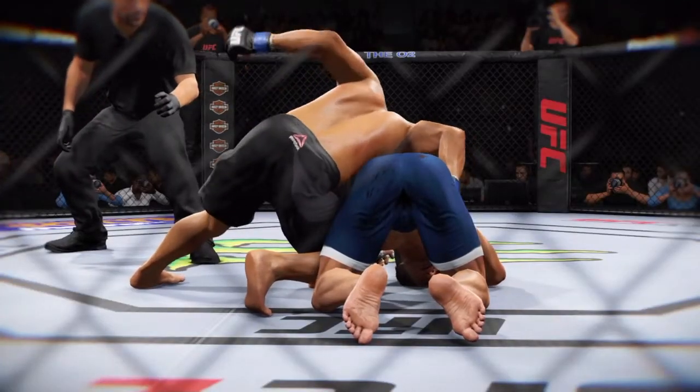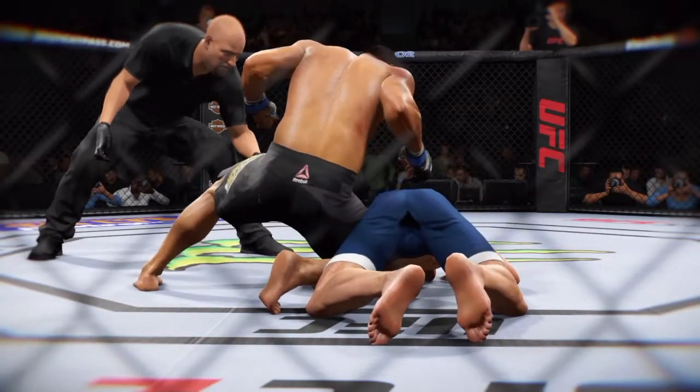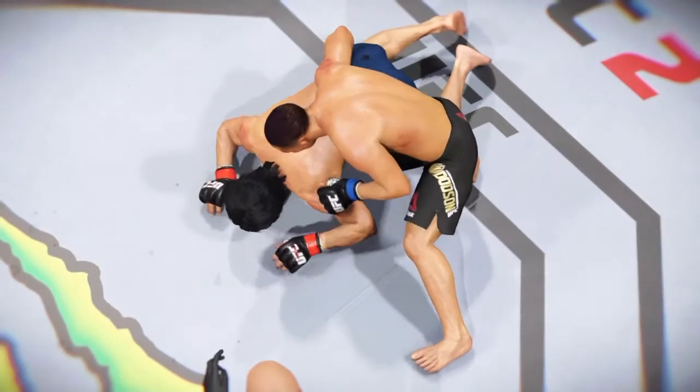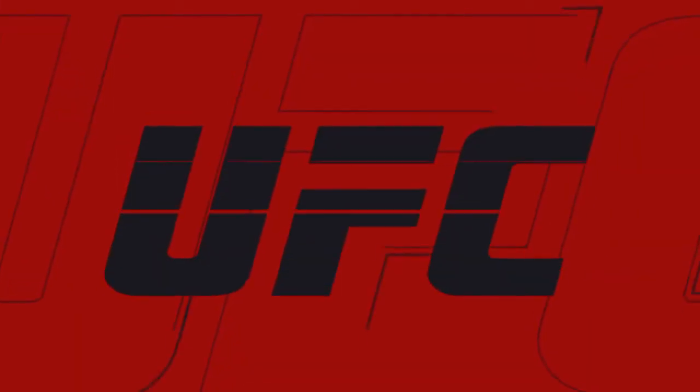We can see it here on a different angle. There are some big shots getting through here. Vicious ground and pound combination that leads to the TKO. And let's see if we can get a better look at that from another angle. And here he is.